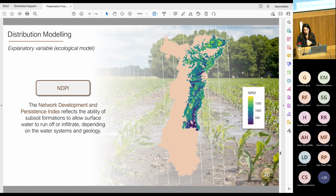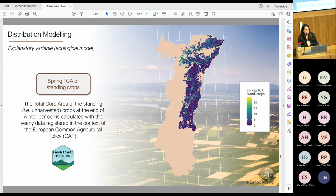Also, a spatial explanatory variable of the ecological submodel: the network development and persistence index. It indicates the permeability of your soil, so the lower the values, the more water gets in the soil. You also have another explanatory variable of the ecological submodel, the total core area of the standing crops, for example in spring, but we also did that for winter. Basically, it's the number of hectares covered by standing unharvested crops. So it indicates the level at which hamsters can find food or shelter in a cell. And we did the calculation with the landscapemetrics package.